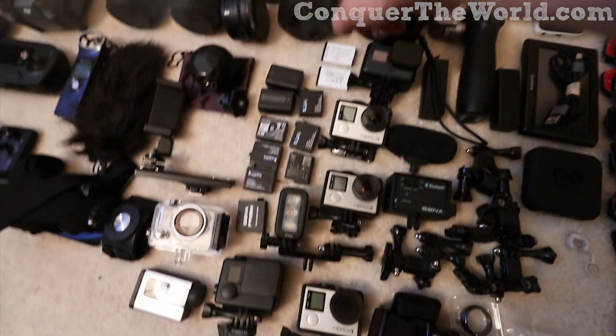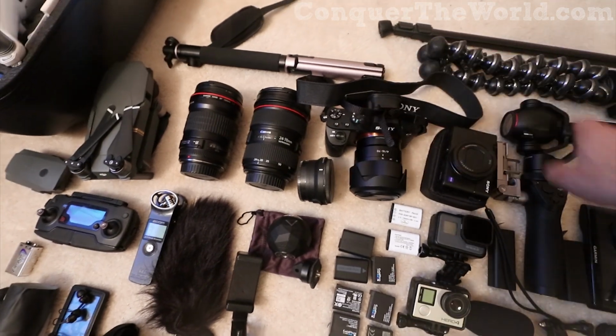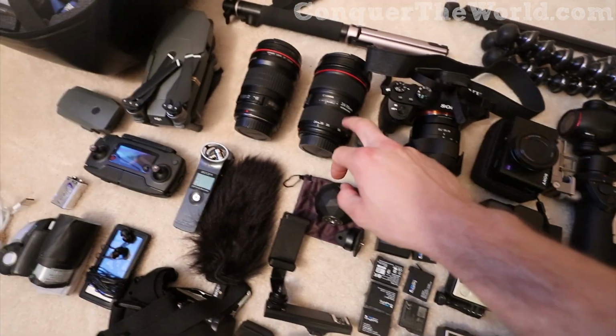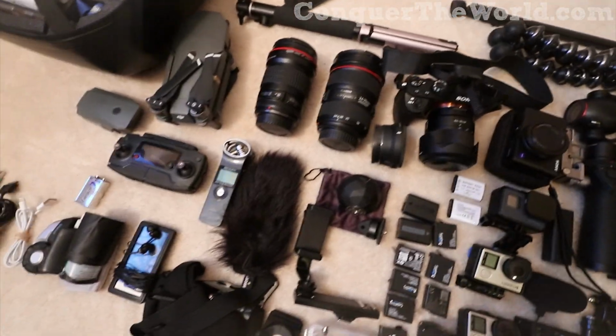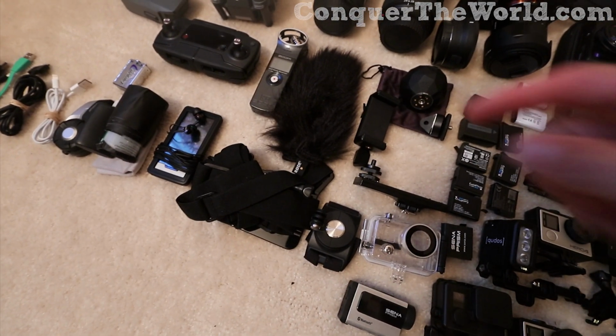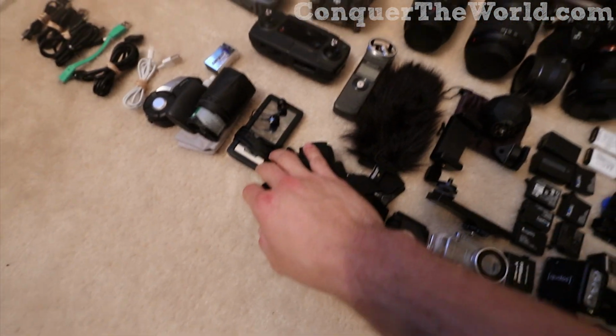We have 3 for the Sony, as you can see up here. We have a Sony A7R2. We have the selfie stick for the DJI gimbal. We have a 24-70 Canon. We have a 135 prime Canon as well. So I have a Rode microphone filming my audio. This is the wind guard for it. A chest strap for the GoPro, MP3 player.